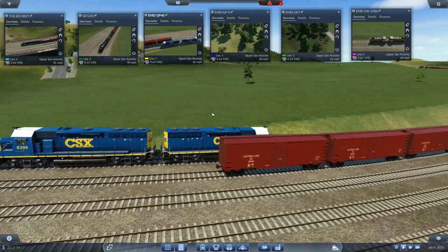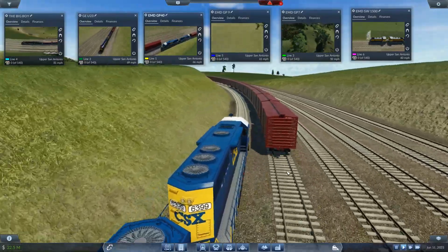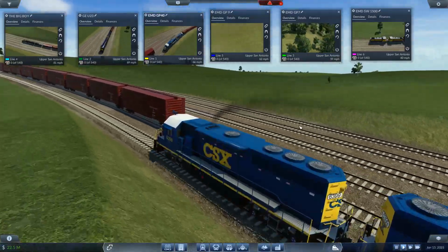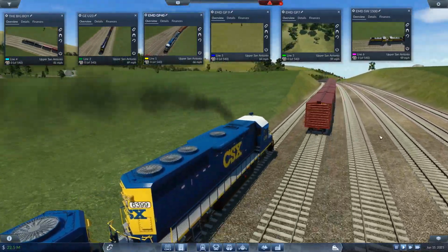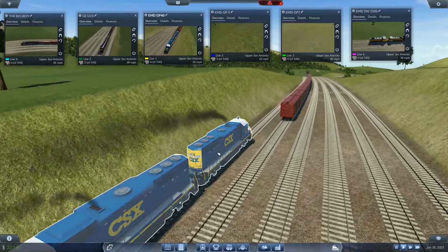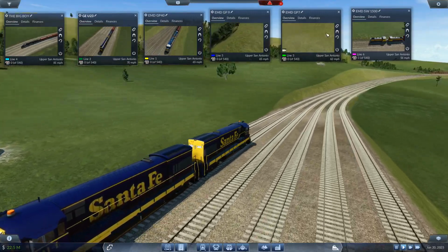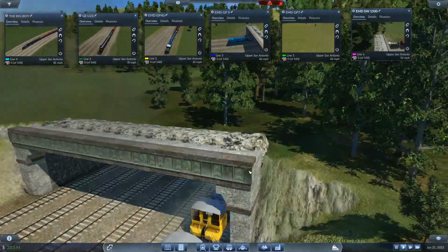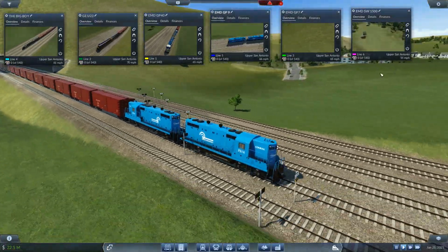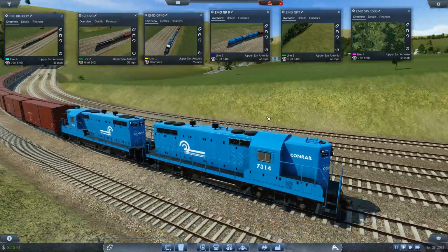You are now a train length in front of the CSX GP40. Interesting. Very interesting. Right, so away they go. It sounded like they were... They're still in the tunnel. Are you not even at the tunnel? You are now. Okay. And the GP9 has just exited, as they go past Spokane, however it may be pronounced.